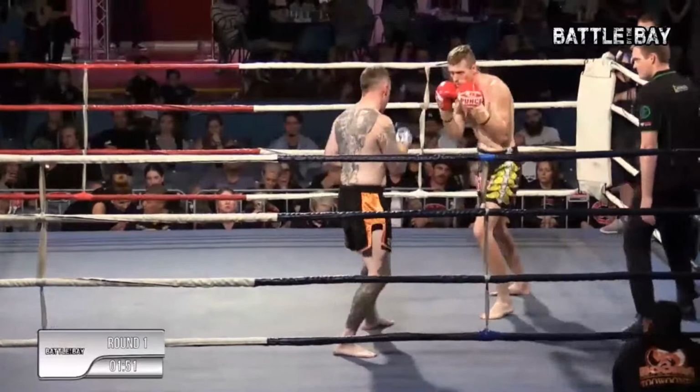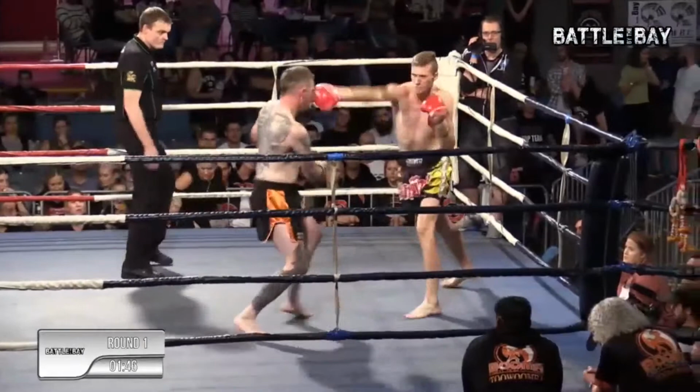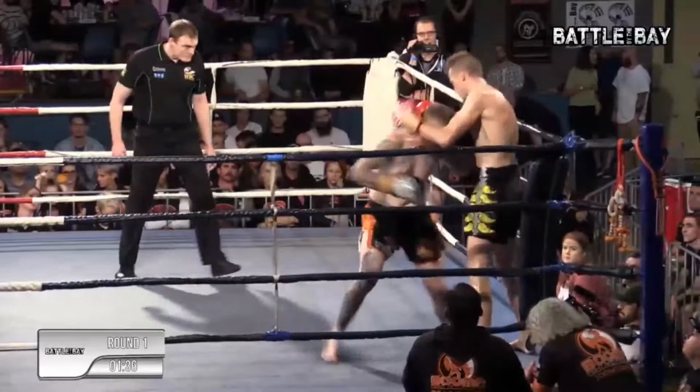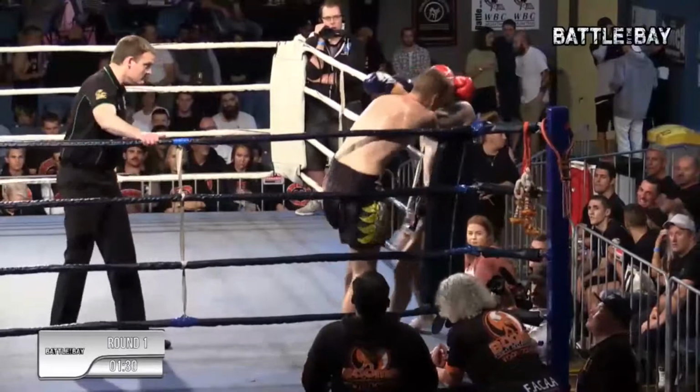Okay, swapped orthodox. Both boys coming out, heavy, heavy hands. Nope, now they've swapped stance. One's gone southpaw, one's... It's a bit of a thing tonight. I'm a bit more interested in staying in your stronger stance and then fighting that way, but it works for some people.